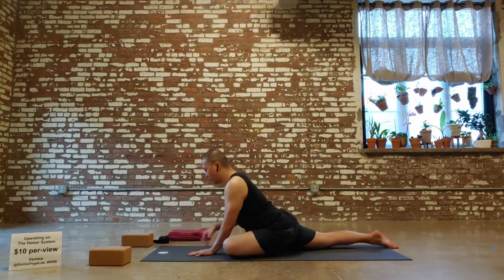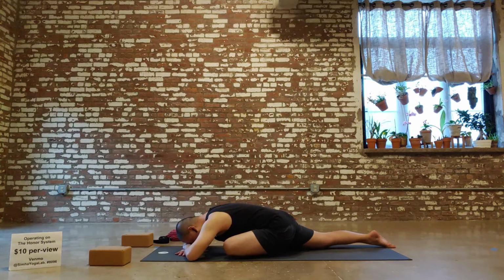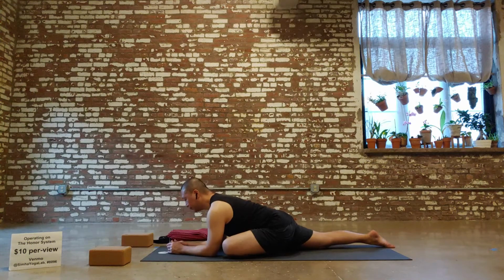Then once you have all that set up, now you're ready to take the arms forward. You can stay in your forearms. You can make pillows with the hands and release. All right, so we're going to stay here tonight. We're going to skip any of those variations where you sit up.